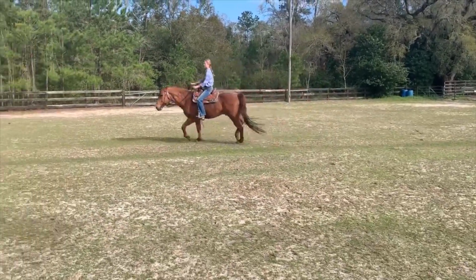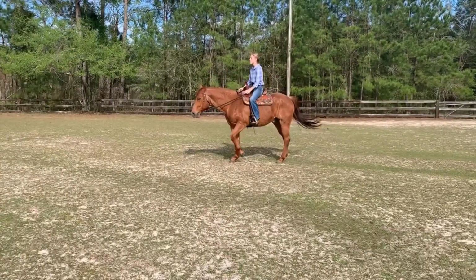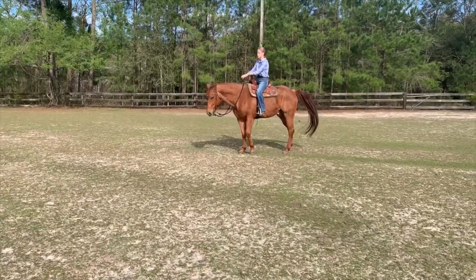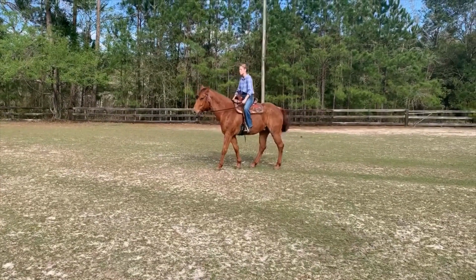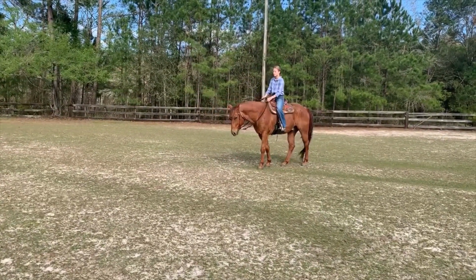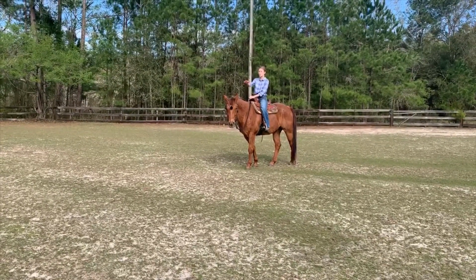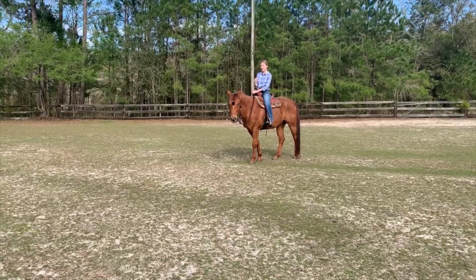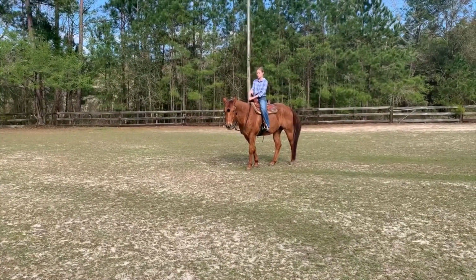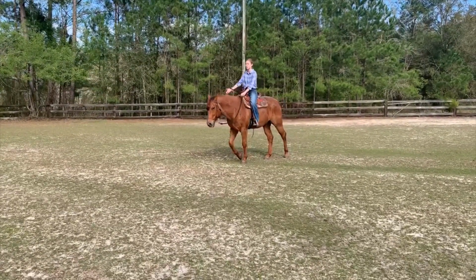I'm going to ask him to stop. Whoa. And see how he roots his nose out? Right there, perfect example. I waited, and see he tried to walk forward there. Good. So I'm going to wait until he stops. His nose that he pushed out originally has come back down towards his chest, and it's loose on the reins. I don't want to feel pressure when I pick up my horse to have him stop. So I'll do that again so you can get a better idea.